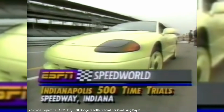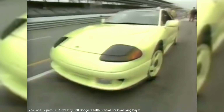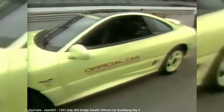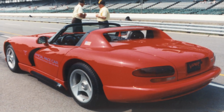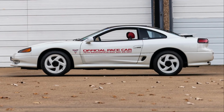Dodge wanted to promote the car by having it be the pace car of the 1991 Indianapolis 500, but when the United Auto Workers learned of the plan, they nixed it, as they didn't want a Japanese-built car promoting a race as distinctly American as the Indy 500. A prototype of the 1992 Dodge Viper filled in as the pace car for the actual race. However, some pace car replicas of the Stealth were still produced for public sale.